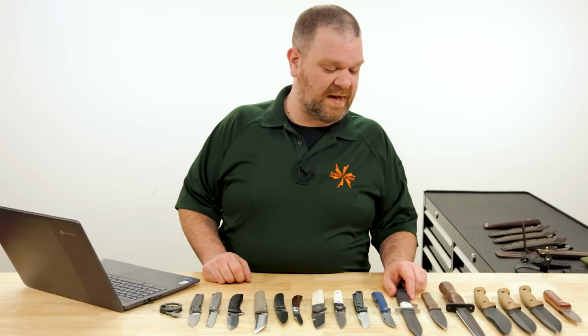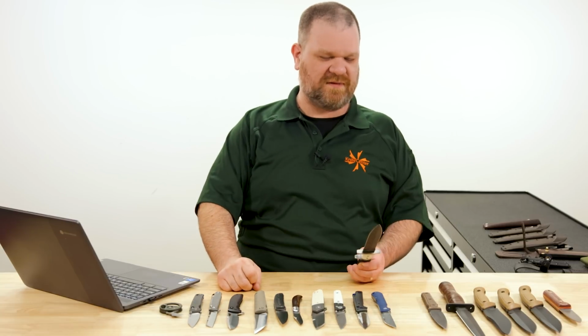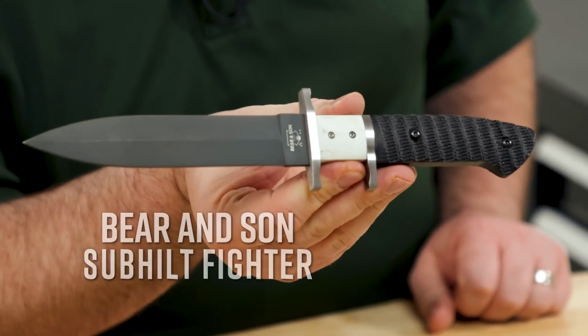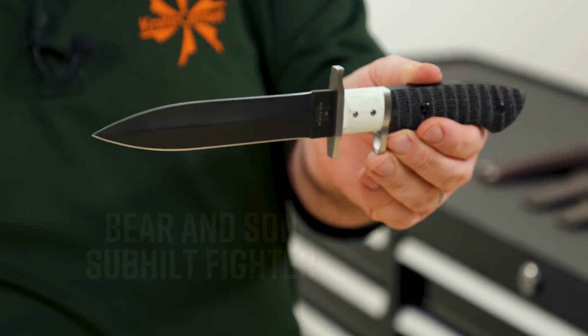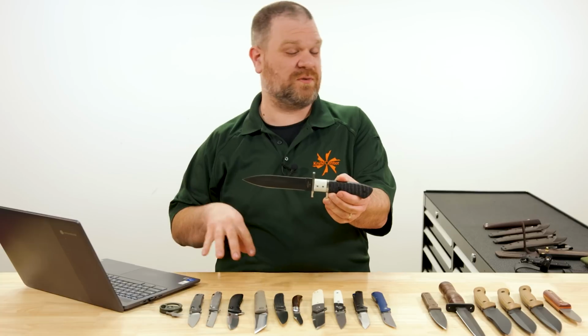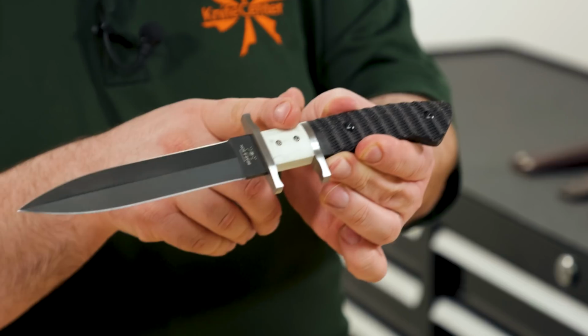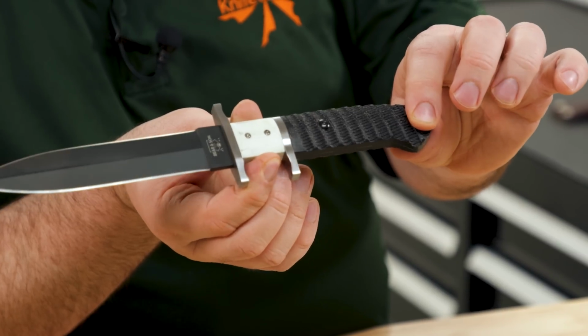All right, next up, we have got one more Bear & Son knife, and this is going to transition us into the fixed blade portion of the video, which always pleases me. New Subhilt knives from Bear & Son. This is the Subhilt Fighter with a double-edged 6-inch D2 blade. There's also a single-edged drop point blade version available. Ivory, or like a white G10 and textured black G10 for the handles.